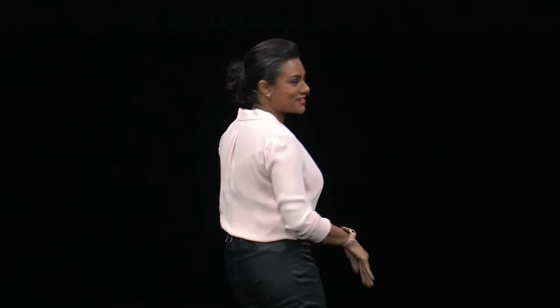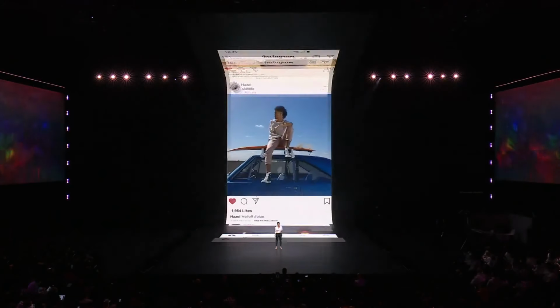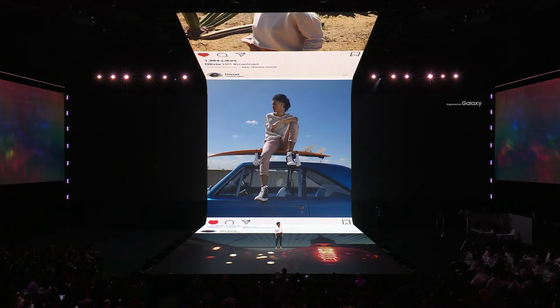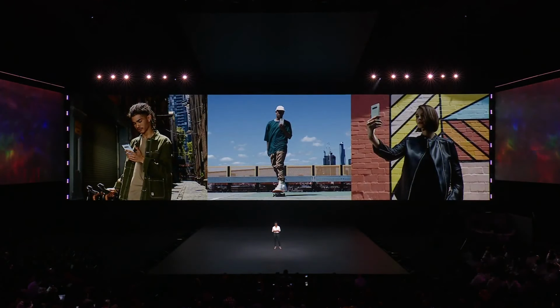Wow, epic selfie, guys. Thanks, Adam and DJ. As you saw, the Galaxy S10 gives you the best Instagram experience available on a smartphone. But Instagram mode isn't the only improvement we've made. We're pleased to announce that we're opening up the Galaxy Cameras SDK. So now, when you're in your favorite apps, you can access all of your favorite features, including low-light shots and HDR.